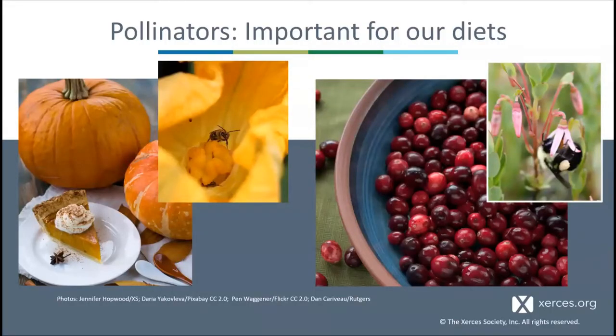Pollinators are also important for human diets. And since Thanksgiving is next week, I thought I would take a moment to thank some of the bees responsible for the foods that will hopefully be on some of our tables next week.